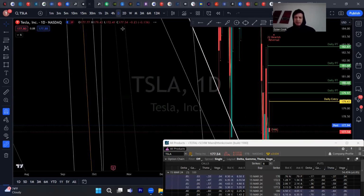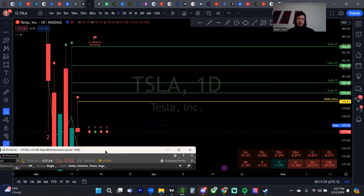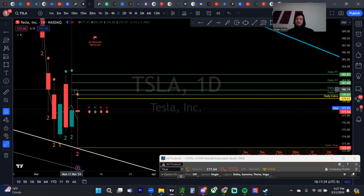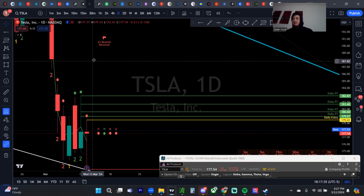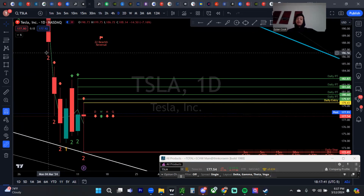Yes, Tesla can move way beyond that, but I'm not trying to get greedy because as we can see, we have been a little sideways through this area for the last few days. So I don't want to be like, oh yeah, we're definitely going to go all the way up to 191 after this. Well, maybe we do, maybe we don't, right? I just want to be able to make some money along the way. And this is what I see as more probable than filling the gap tomorrow per se.